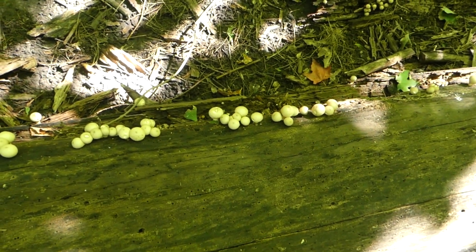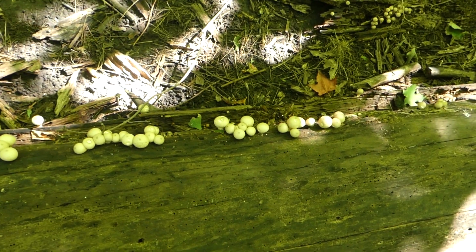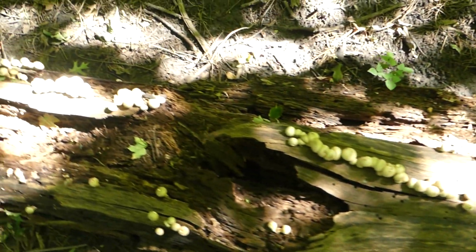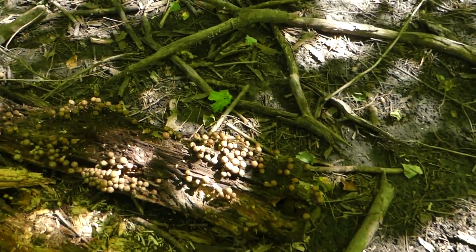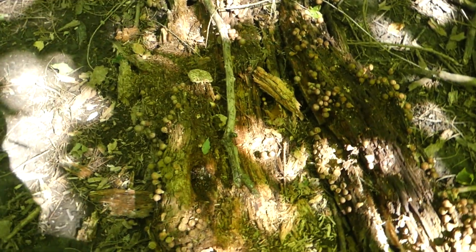So on this log now we found some puffballs, and these ones I would say are probably just past where you want to eat them. And then, funnily enough, the farther you go down the log, the more and more past that they are. And so then you get over here, and they're just totally ready, but nice to let the spores out so then more can grow at a later time.